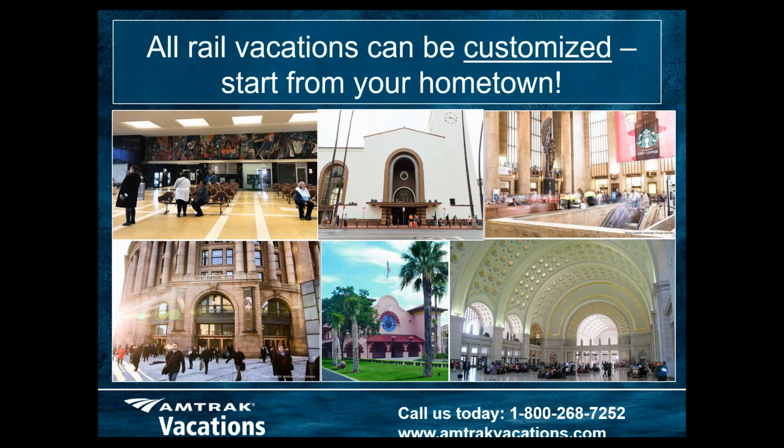So speaking of that, your clients can start right from their hometown. Again, there's over 500 Amtrak stations. Folks, they can go one way by train if you want, and then you can book a flight for them on the way home. Or you can fly your clients to one city and then they can travel all the way back by train and stop along the way for multiple nights in certain areas.